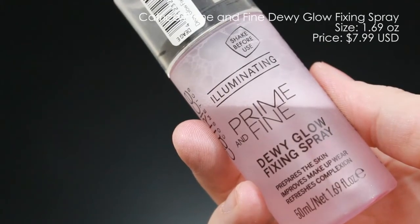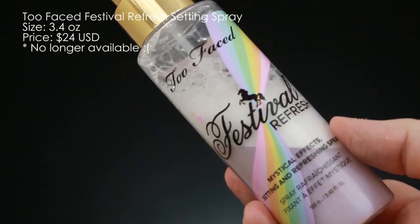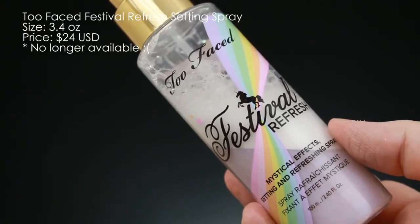Before I put on mascara and eyeliner, I want to kind of bring some life back into my skin because I always feel so dry after I powder it. So we're going to use some setting sprays. For the drugstore side, we're going to be using the Catrice Illuminating Prime and Fine Dewy Glow Setting Spray. For the high-end side, we are going to be using the Too Faced Festival Refresh Mystical Effects Setting and Refreshing Spray. Whew, I feel a little more human for a second there.